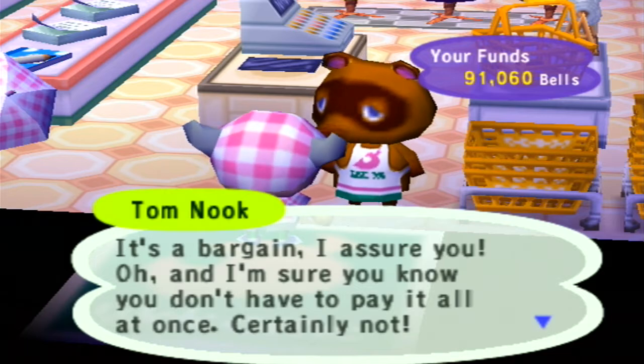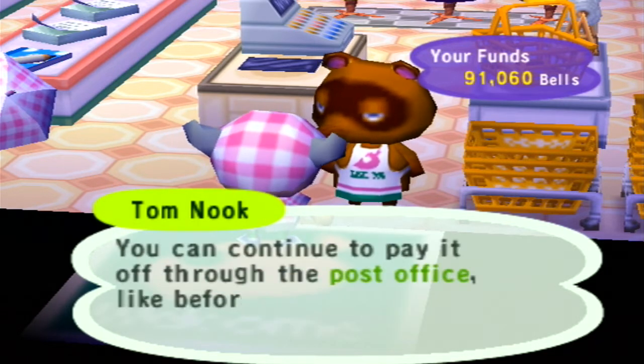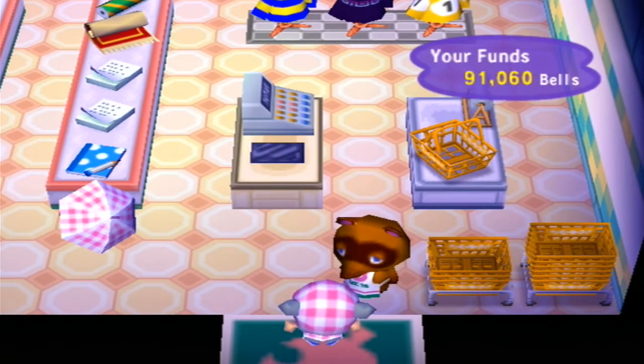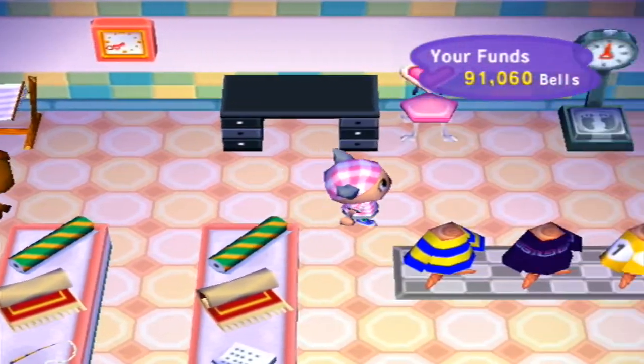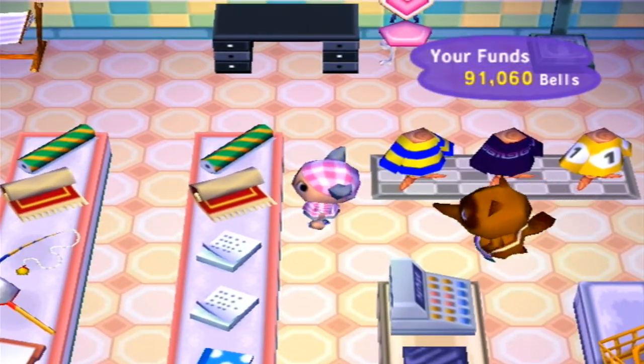Certainly not. Well, I think we can thanks to that turnip money, so that's quite nice, quite a luxury we have. And of course we pay it off at the post office. So I'm not going to show off every single wallpaper and carpet anymore, but I will show you just the general layout of Tom's store now, and it's quite the selection of items.